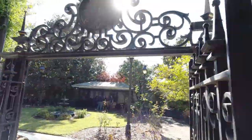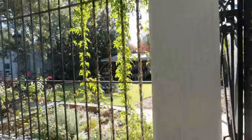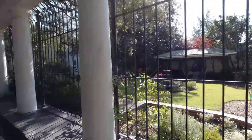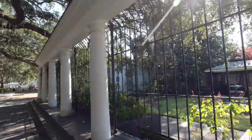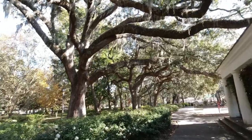Here in Forsyth Park, this is a garden. And of course, if we look up, some of the beautiful trees with Spanish moss that Savannah is known for.